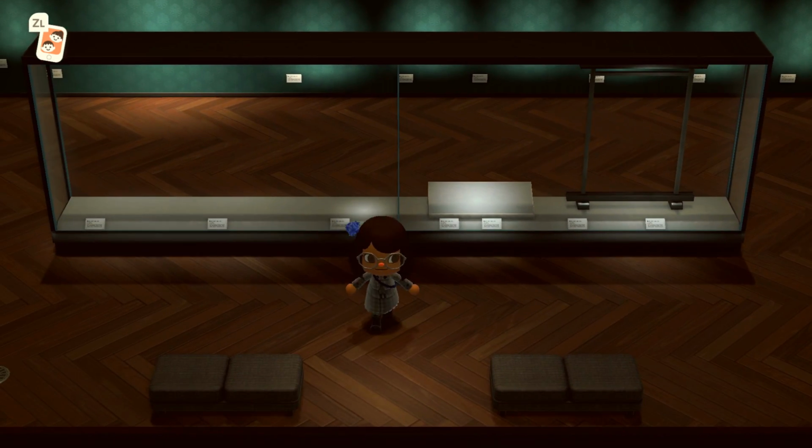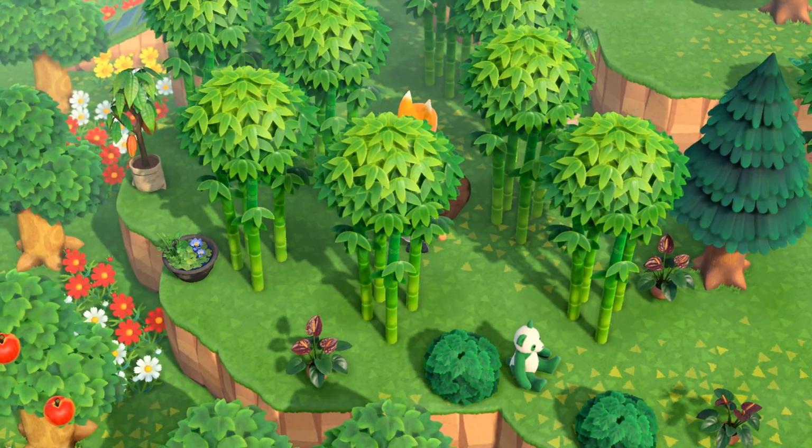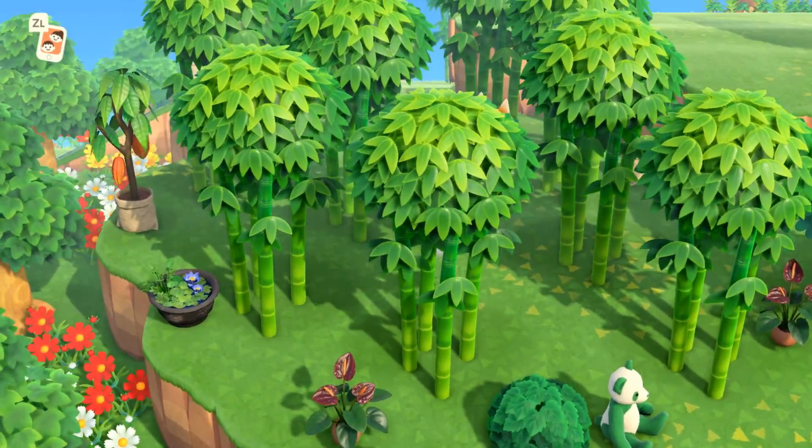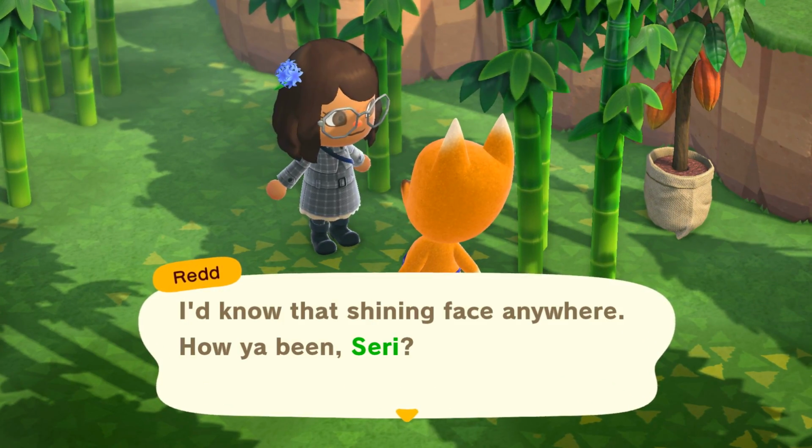Where is he? I'm gonna have to do a little investigation, guys. I found him! I finally found him! He was hiding here in the bamboo forest. There you are, Red. I'd know that shining face anywhere.